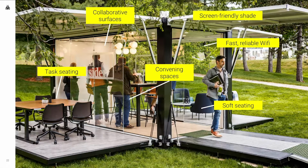So are you being heads down and working on that memo that you owe your boss, or are you having a conversation to further the relationship you have with a colleague? Do you have a convening space where you and your team can stand around? Do you have a whiteboard where you can actually collaborate and be on the same page by putting things up on a screen?